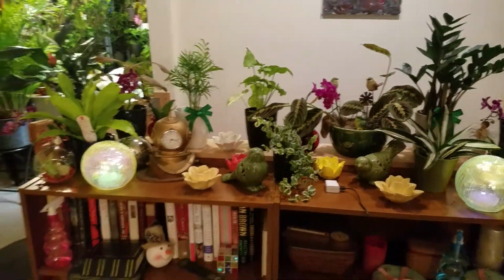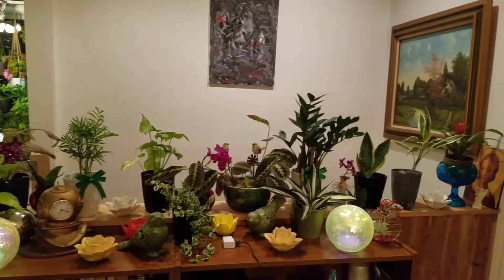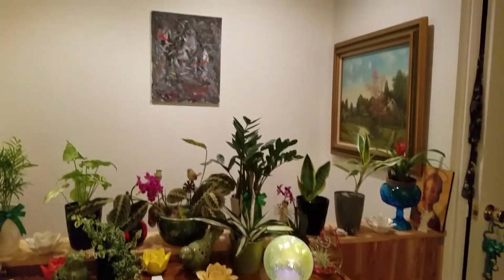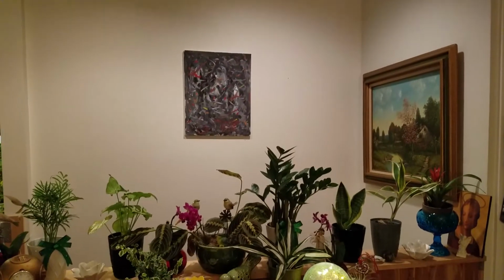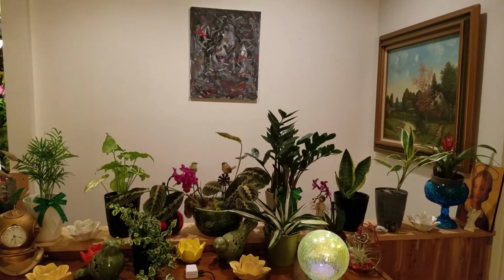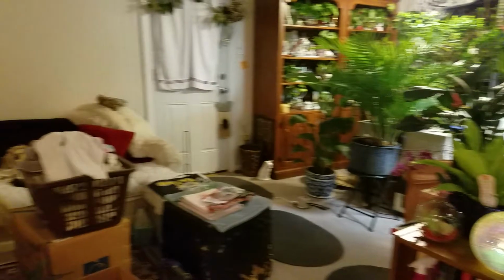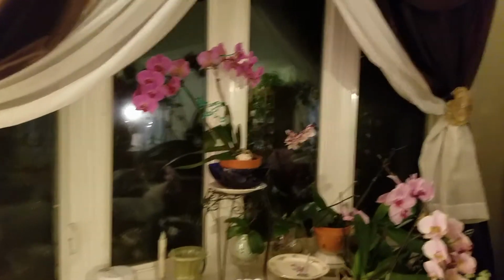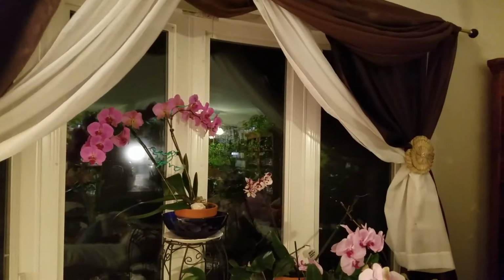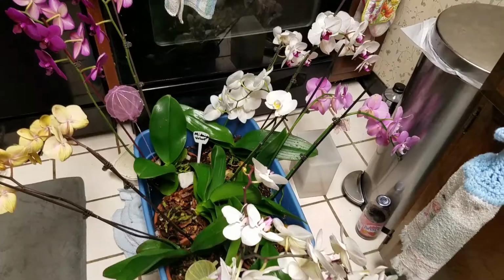I'm just so happy with the way it looks. It's in front of the stairwell to the basement. There's some lights up there. That's a grandson's artwork from when he was in kindergarten or something. You can see my plants over there, the laundry that needs put away, the Christmas tree that needs put away. And this is my window of orchids that are soaking. I'll take you over there and show you.